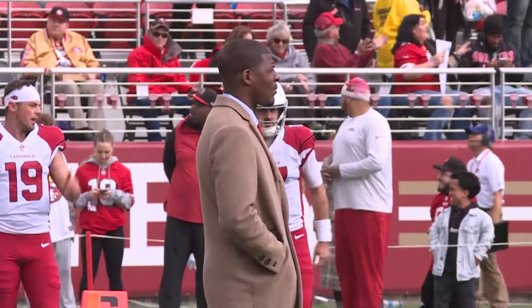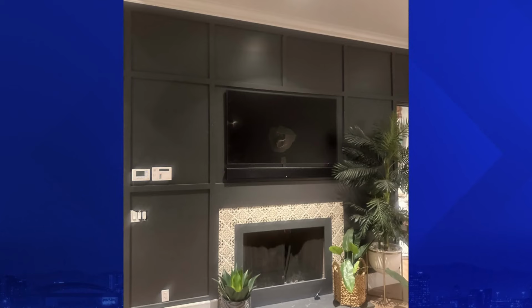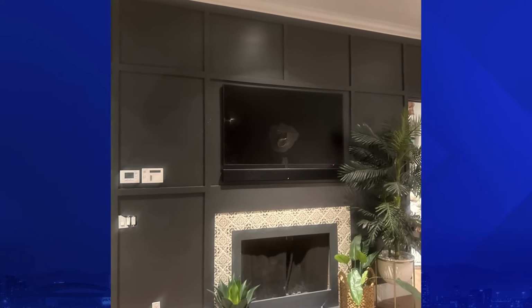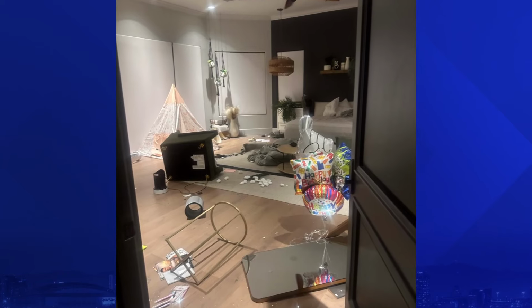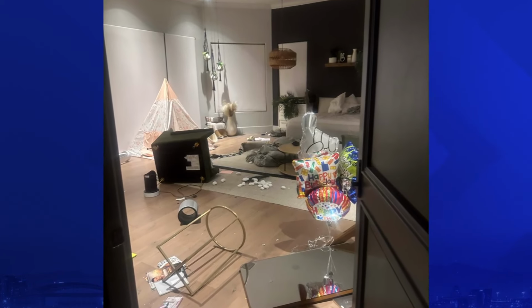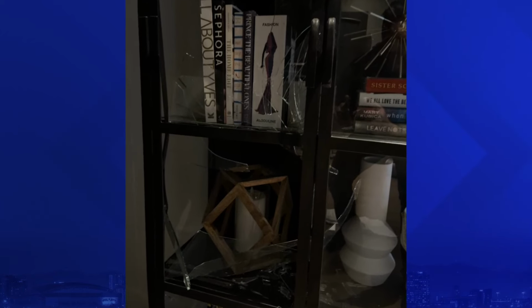Gabby, thanks. Developing right now, we're learning more about the arrest of former Arizona Cardinal Adrian Wilson. Wilson is facing 3 domestic violence-related charges after he was arrested last month. Today, the Scottsdale Police Department released photos from inside Wilson's home, where, as you can see, there was considerable damage. Wilson spent 12 seasons with the Cardinals and is a member of the team's Ring of Honor.